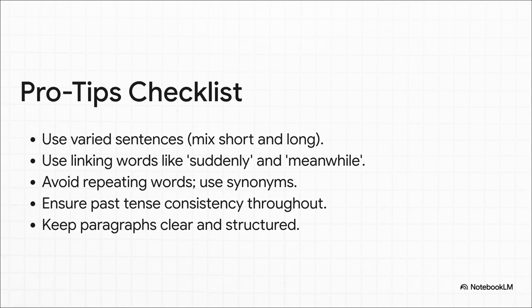Ask yourself, are my sentences varied? Am I using long flowing sentences to build atmosphere and then short punchy ones when the action kicks off? Am I using different words instead of repeating the same ones over and over? And is that four-part structure really clear in how I've set out my paragraphs? These little details, they make a massive difference.